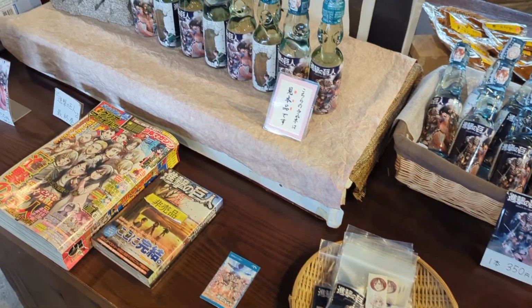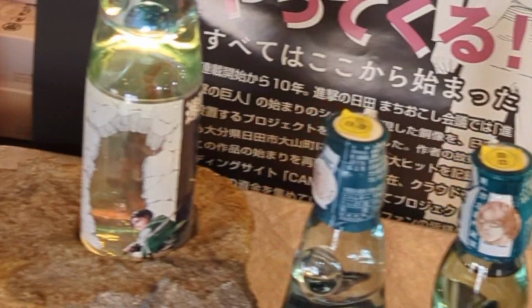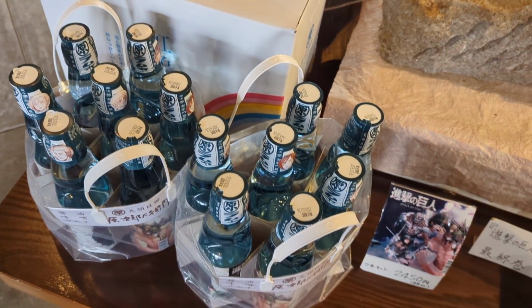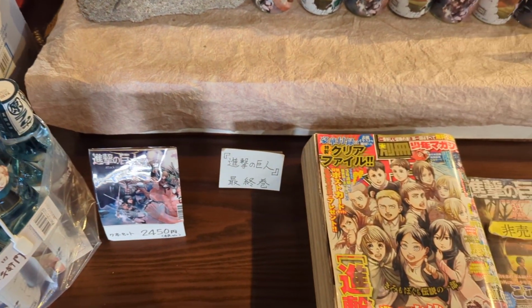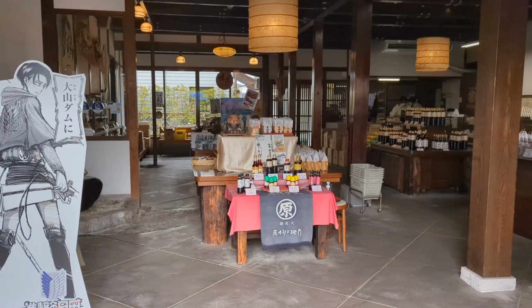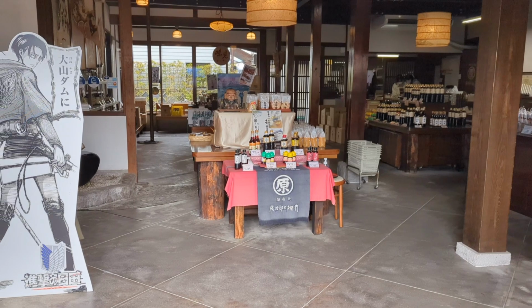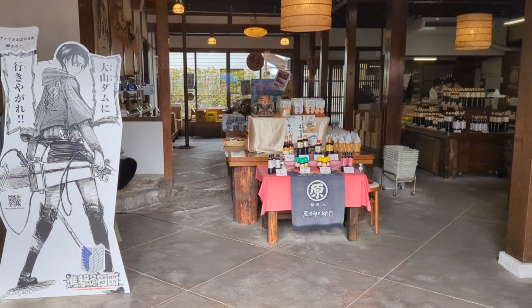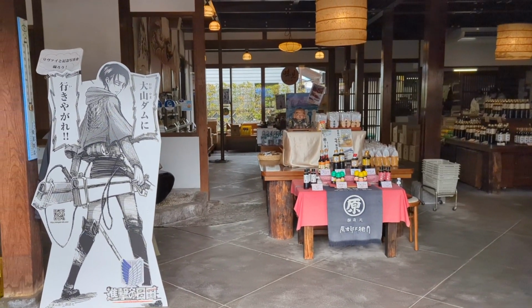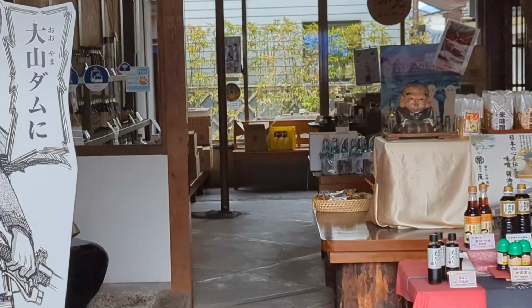The owner also showed me a cool thing with the ramune bottles. If you take a peek inside, you can see the wall breaching. Initially, there was going to be another design with a manga panel, but Kodansha wanted to go with the design we got. Fun fact about this place, it was initially a ramune manufacturer, but over time they've expanded their inventory to include other goods. They also shipped some of their items to Mitsuwa Marketplace in New York, so be sure to take a visit if you're headed to NY.